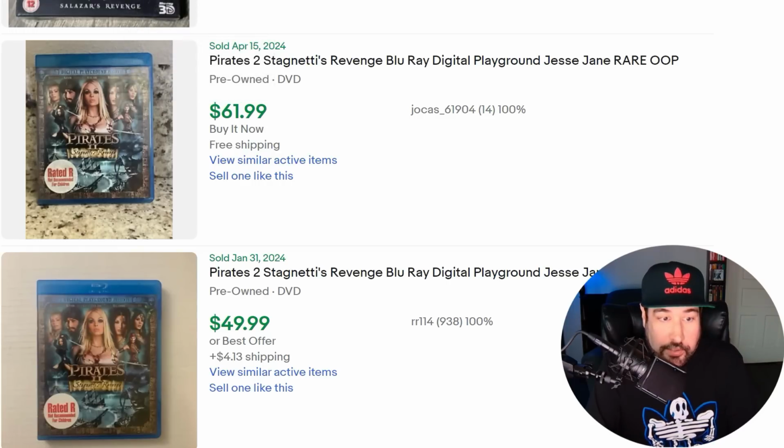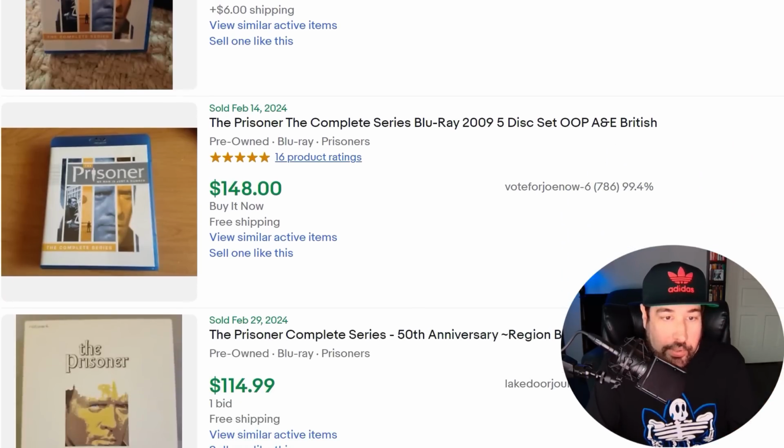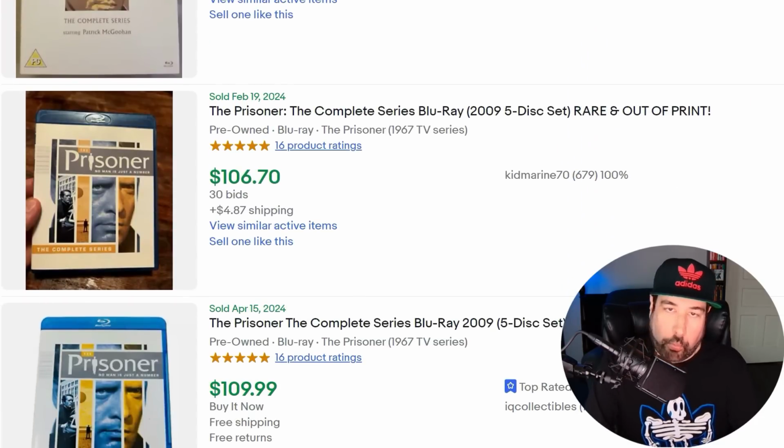Pirates 2, just some niche movie. Digital Playground, around $50. The Prisoner, I put this in here just to make a point that some of these box sets are just kind of the size of a normal Blu-ray case. They're not like big and easy to spot. And The Prisoner here, just a 5-disc set from the UK, I believe, $150. $106 for a pre-owned one of this.